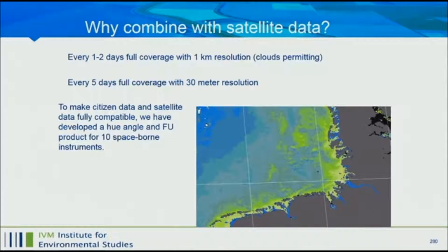We made two publications on this. So now from almost every visual satellite that there is, with spatial resolution between 1 kilometer and even 10 meters, we can make a color product. And so every pixel in there can be compared to your observation made with the app. That's how we hope that we can integrate the whole thing, and maybe use, and Janet will talk about this, citizens to validate or characterize the accuracy of the satellite product.